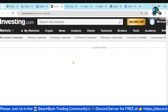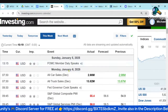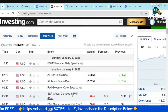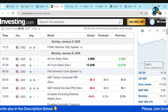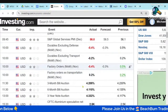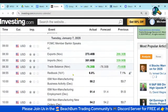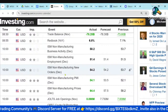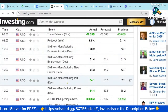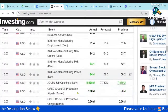So if we quickly look at the other economic data from this week, and we'll look at what's upcoming from next week. We've got Fed officials talking. It'll be interesting to hear going forward how they interpret this stronger than expected jobs data. Durable good orders down, factory orders down. Trade balance in line. ISM non-manufacturing. So this was also a reason the market kind of dumped a little bit. Prices were a little high, so non-manufacturing prices were up more than expected.